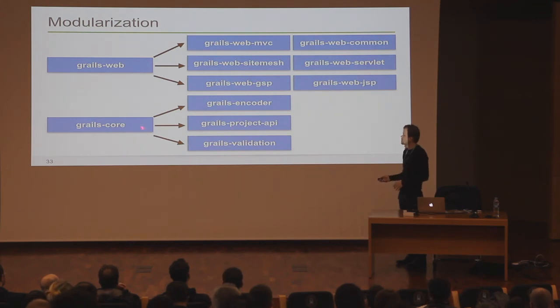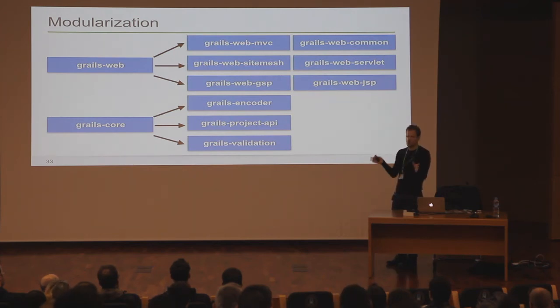There are all these submodules, and there's been a massive split in the code base. We've also split out Grails core, so there's the encoder, build specific APIs, and this project API. The validation stuff is split out of Grails core. We've also pretty much eliminated all our dependencies on the commons libraries, commons lang, commons beanutils, all those external libraries. We've been slowly reducing and eliminating all unnecessary external dependencies. So Grails is very self-contained and modular.